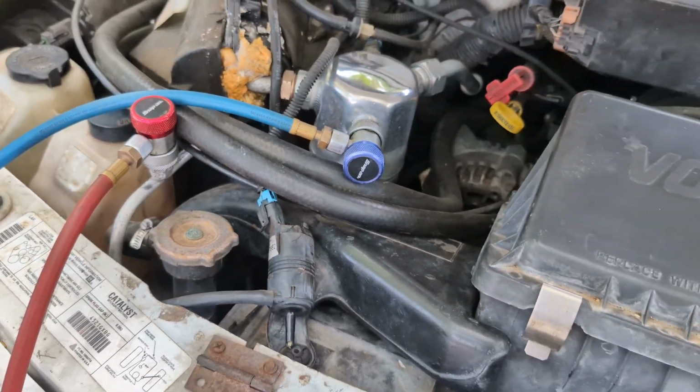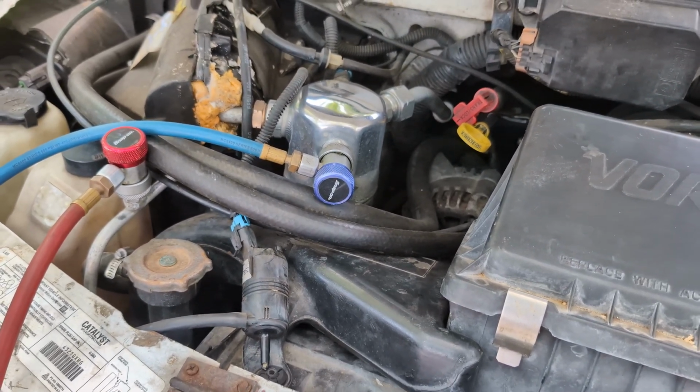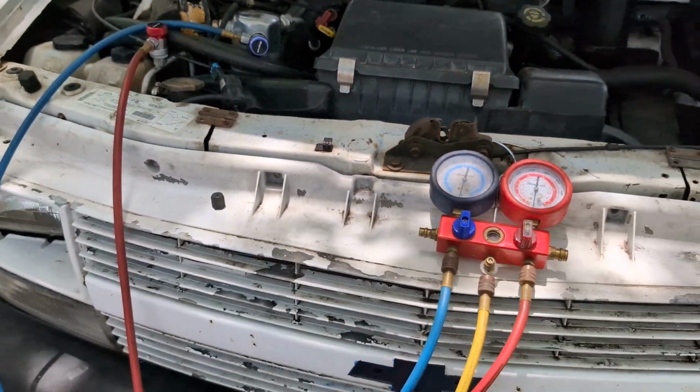I got a new orifice tube too. The old orifice tube was half clogged up. Why not have a brand new one?